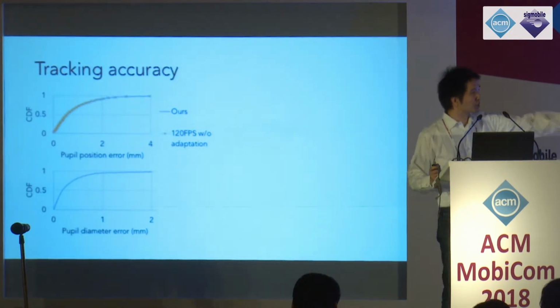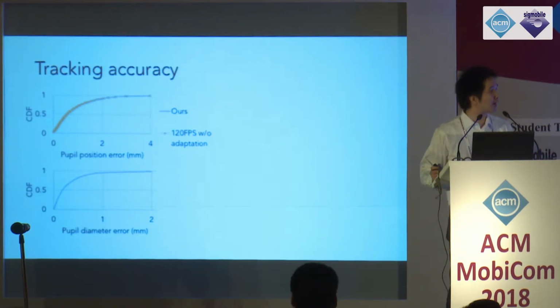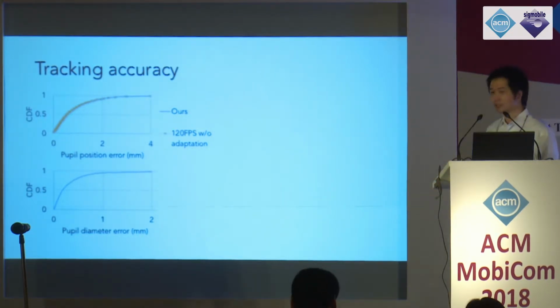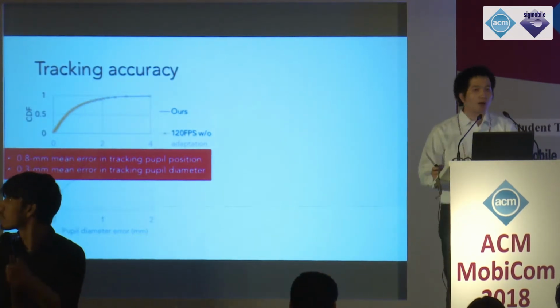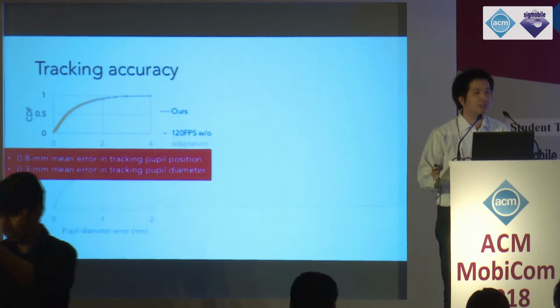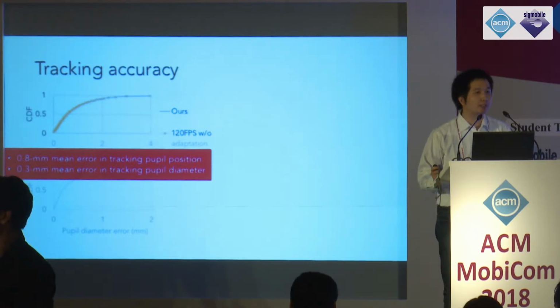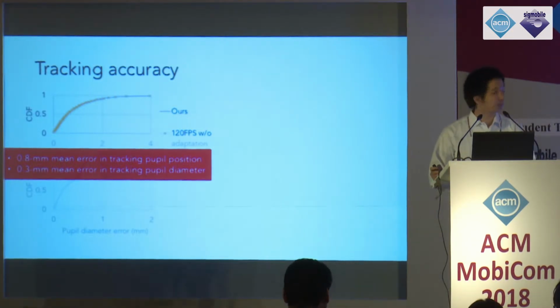So these 2 figures show the tracking performance. The upper one shows the CDF of the pupil position error, and the bottom one shows the CDF of the pupil's diameter error. And in the upper figure, we also compare the tracking performance between our system and that without adaptation. So clearly we can see that the adaptation algorithm doesn't degrade the system performance. And overall, our system achieves about 0.8 millimeters mean error in tracking the pupil position and 0.3 millimeters mean error in tracking the pupil diameter. And this performance is close to the most accurate camera-based method.